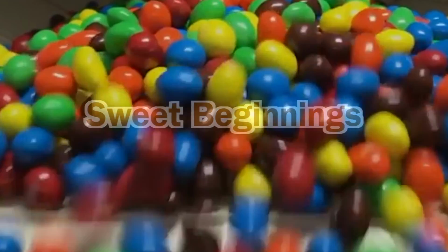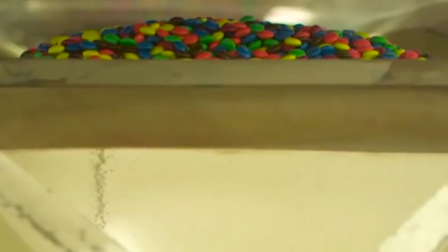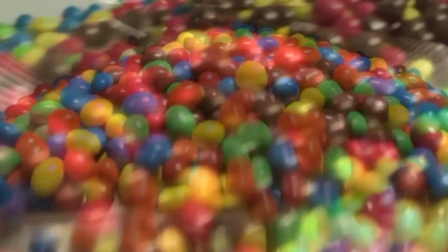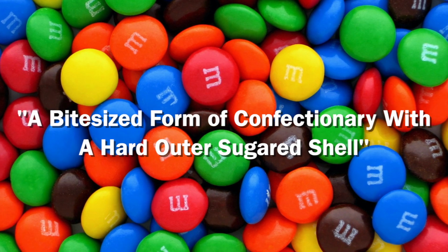So, to get started, let's take a closer look at what exactly M&Ms are. I think we would all agree that the most unique and defining trait of M&Ms is their hard outer shell that seals the chocolate inside. So, from a technical standpoint, that hard coating would make M&Ms fall into the dragée category in confectionery. A dragée is defined as a bite-sized form of confectionery with a hard outer sugared shell.